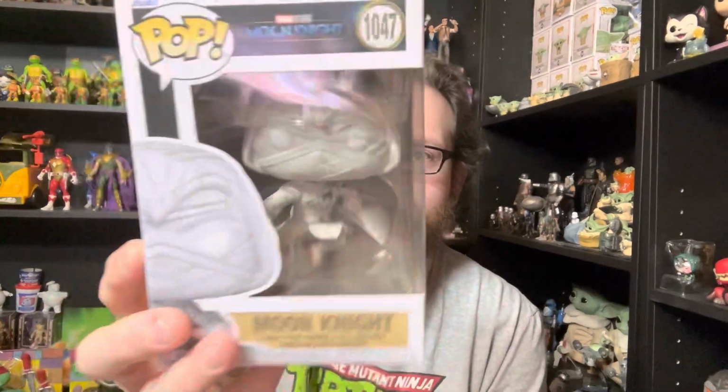And then ended up picking up Moon Knight because I'm just kind of a sucker for Moon Knight. Just a very, very cool character. And then the first Five Below that we went to didn't have anything, but I did end up picking up this guy.